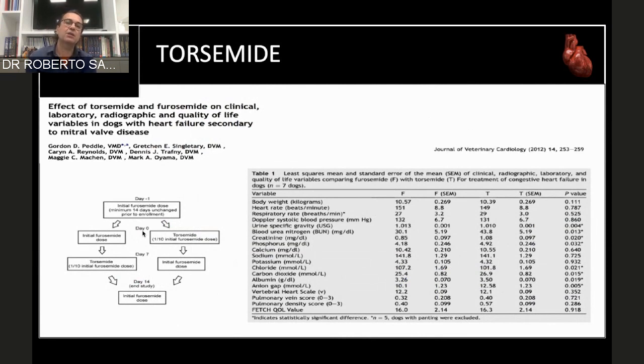We were afraid that torsemide is damaging the kidney. So this is the first study that they tried to understand if this is the case. If you go here, you can see that for torsemide and for furosemide, the use of creatinine was very similar, phosphorus was very similar. So there was no major effect, obviously using the correct dose.